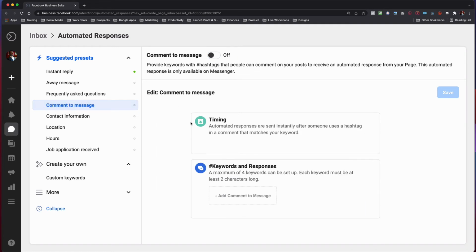Now, this one is a newer feature, and I really haven't figured out how to get it to work yet. I tried testing it, and it wasn't working. I'm not sure whether I was doing something wrong or it was just a glitch. But hopefully, by the time you watch this video, you could make it work. I think the way it works is you turn this on.